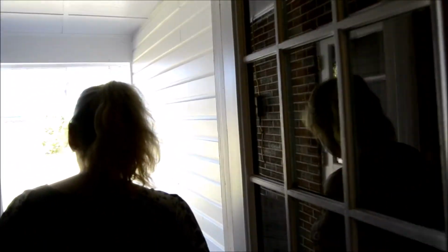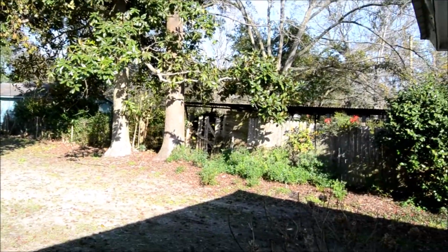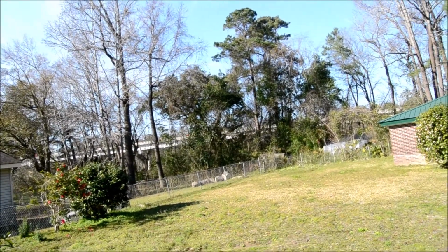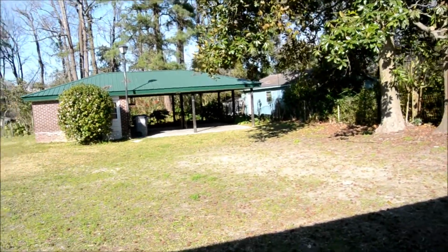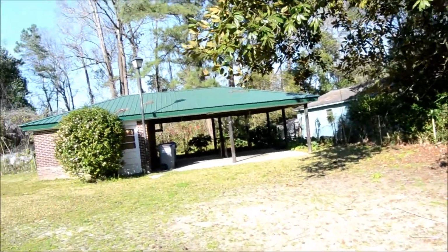Now we're going to go outside and see what else this house has in store for us. We have a laundry room outside. And we have the roaring sound of, I don't know if this is 526 or probably 526. Highway 526. And I do think that you can get used to that noise. It becomes like white noise. But it's right there.